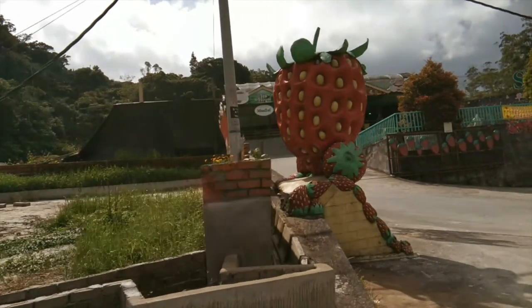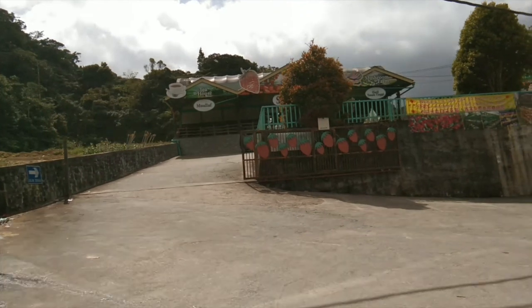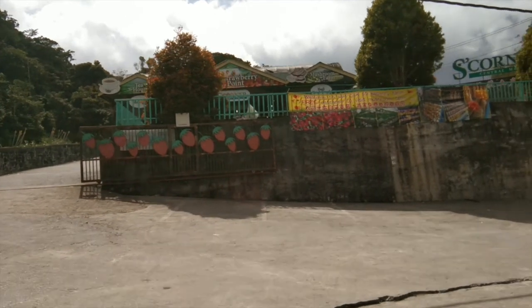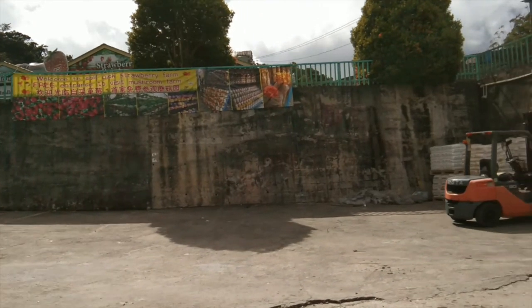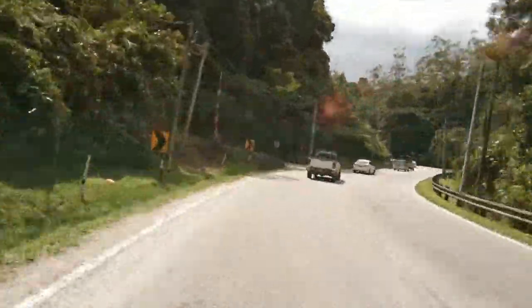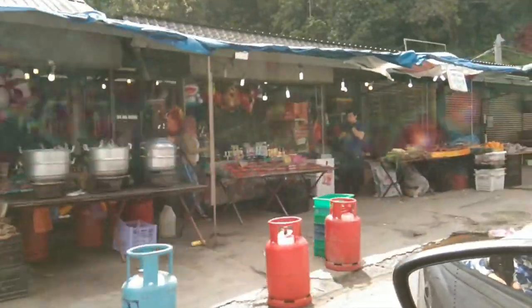That's the strawberry corner, which contains a number of strawberry stalls from where you can buy fresh strawberries that are grown in Cameron Highlands. There are strawberry farms as well, which has an added advantage that can give you the freedom to go into the farm and pick strawberries as you may choose. I think that strawberry picking experience is a better one, and they're going to charge you from 30 ringgit up to maybe 50 ringgit for 1 kg of strawberries.